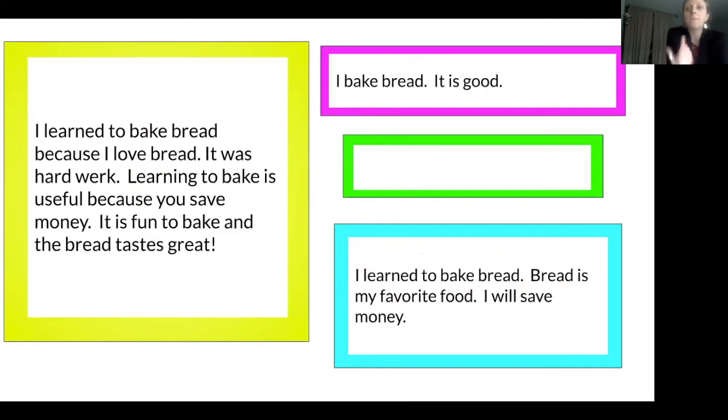But you can get more points if you're really, really clear. So if this same paragraph said, I learned to bake bread, I did it because bread is my favorite food, and it will be useful because I will save money, you're really making it clear to the person in that office building that's giving you points that you're answering all the questions. So try to overdo it sometimes rather than underdo it.